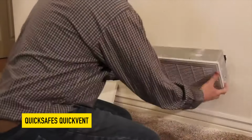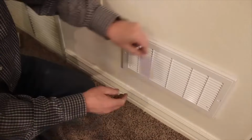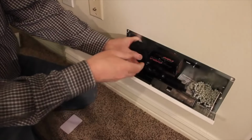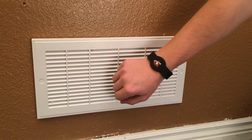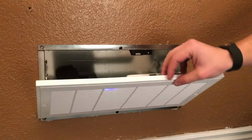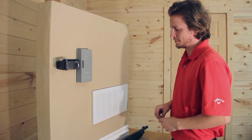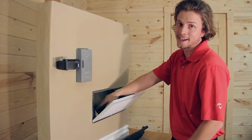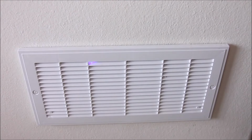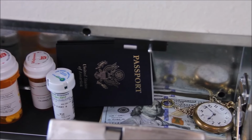The QuickVent is a hidden safe that is designed to hide and secure your self-defense weapons, money, jewelry, and more. It is disguised to look like a regular air vent. As a result, it blends in on any wall and can be accessed in seconds by simply touching the RFID key to the sensor. There are no numbers to memorize or buttons to push, so it is perfect for keeping items readily available for home security while safely secured from view. The QuickVent is made in the USA and is easy to install.